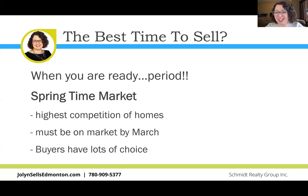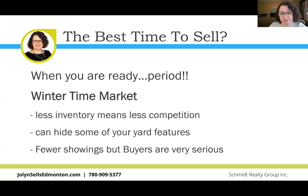Everybody thinks spring market is April, May, June. Actually, the highest number of buyers out in the year is usually March. March and September have the highest number of buyers. You need to be on the market in March if you want to catch the spring market. And this year it's February. We have those numbers. It's going to be interesting to see as we get later into spring whether February or March had more buyers this year, because it's been a little bit different. And buyers, of course, have lots of choice when there's lots of competition on the market.